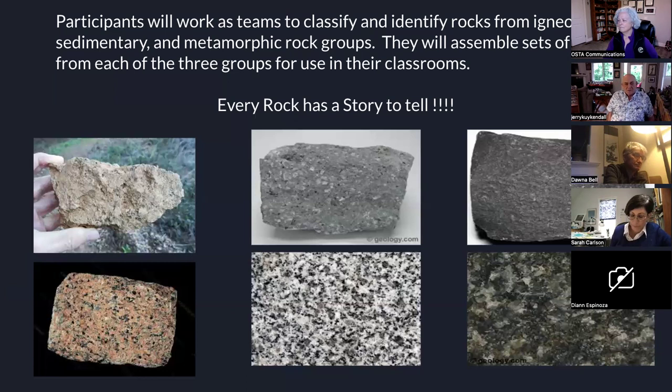Every rock has a story to tell, and it's interesting because the rock tells us something about the geology we're looking at and the landscape we're looking at, and yet the landscape in turn tells a story about the rocks we'll find there. So it's kind of a two-way street.